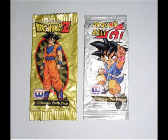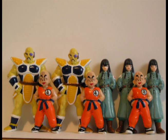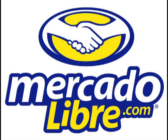There is one other option, and that's that these figures do sometimes pop up on a South American eBay site called Mercado Libre. Maybe things have changed now on Mercado Libre since the last time I tried, but I have to admit that I've never met a single individual who's ever been able to successfully order anything from that site.